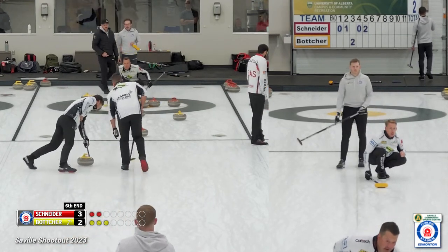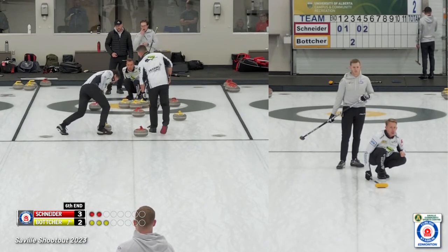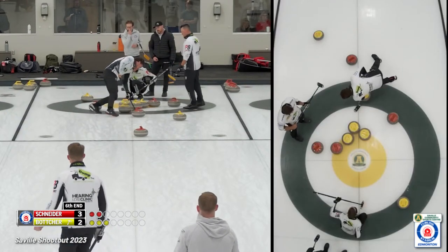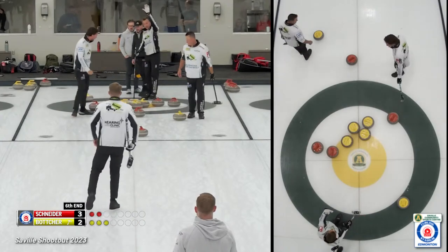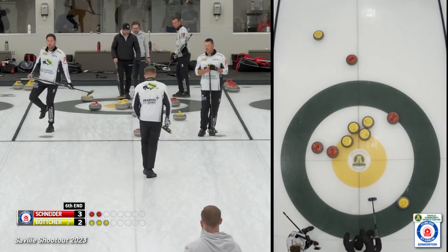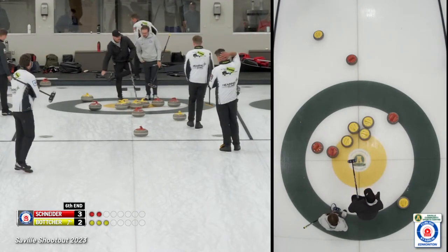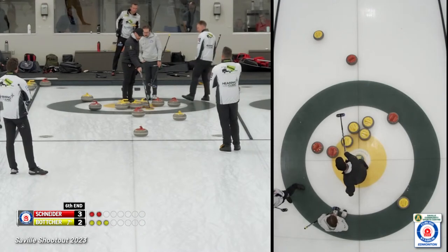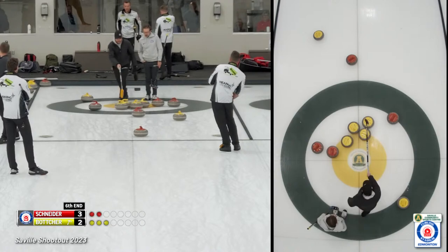Sweepers are not touching this one. Brett, the outside sweeper, trying to get some movement out of this thing. Broom is in the cut position. Trying to get movement. Just a little heavy. Things still looking good for Team Bottcher, but that's not what was desired. That rock rolled off. There is going to be a double opportunity. And there's going to be room to roll. So I think we got to call that a miss for Mark.